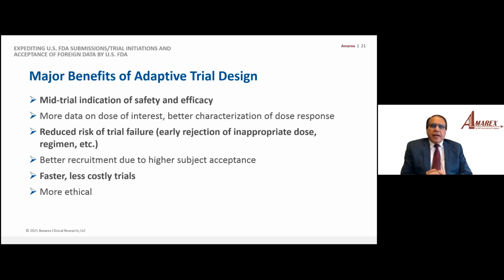What are the benefits of adaptive trial designs? To be very frank, in the last 10 years, we always use adaptive trial design because in most cases, I would say almost always, it has benefit because of that mid-trial indication of safety and efficacy, both safety and efficacy. And it reduces the risk of trial failure, as I mentioned earlier. Rather than if you needed 340 subjects, you will know it in advance and you will adjust it. And obviously, the most important thing is faster and less costly and more ethical.